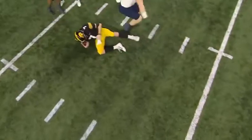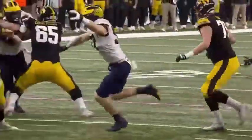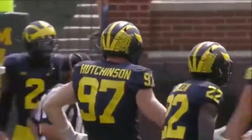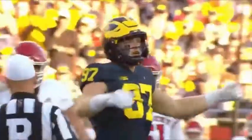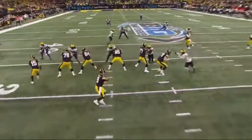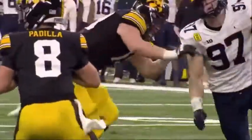But listen, the sky is the limit with Aidan Hutchinson. He can achieve anything he puts his mind to. I hate the whole generational talent phrase, but if people want to throw that out with Aidan Hutchinson, honestly, it might not get an eye roll from me this time. Wherever he winds up, me as a Giants fan is jealous, and I will be watching that team closely, because this guy's ceiling is ridiculous.